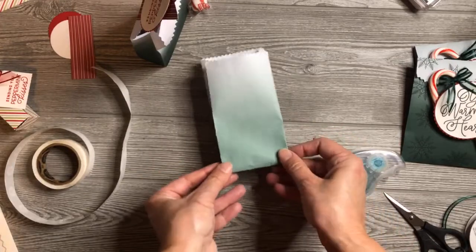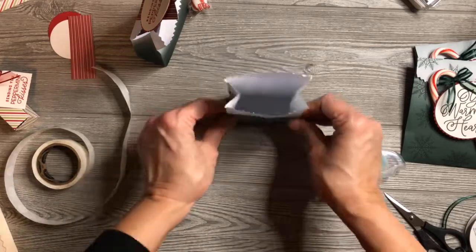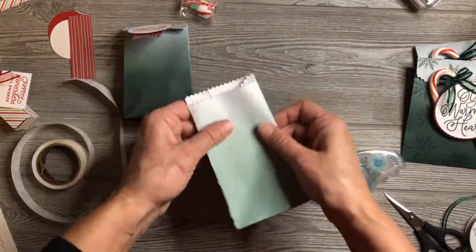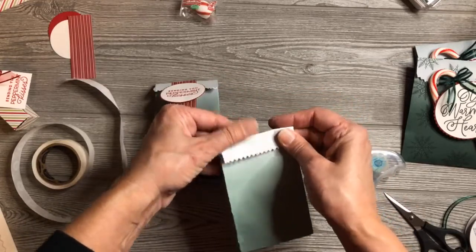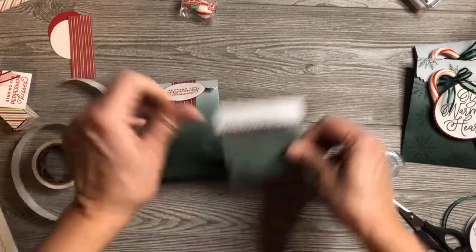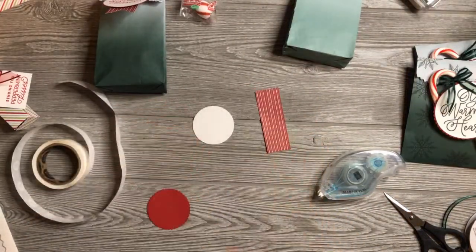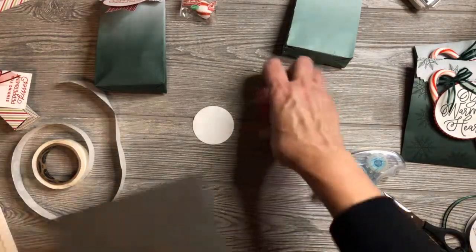So now, have I redeemed myself yet? So now, before we put our goodies in, let's fold our top down about 3/4 of an inch. And let's stamp our label. I'm using Cherry Cobbler. There it is.